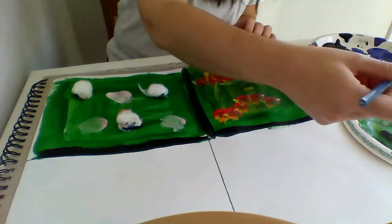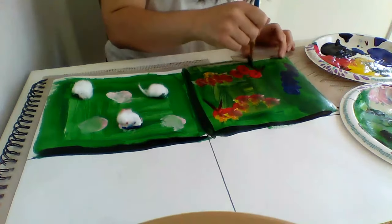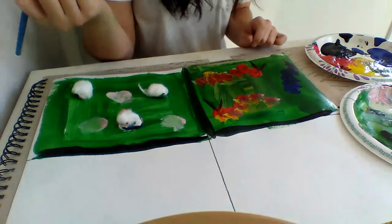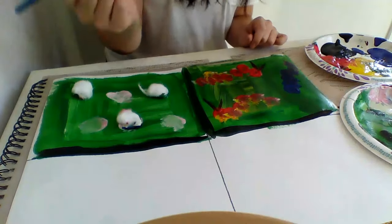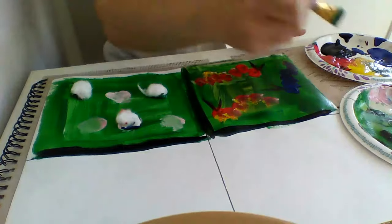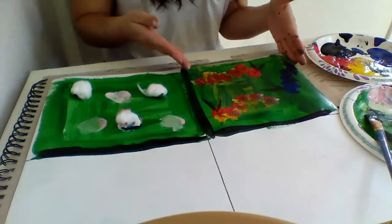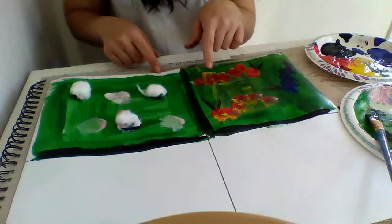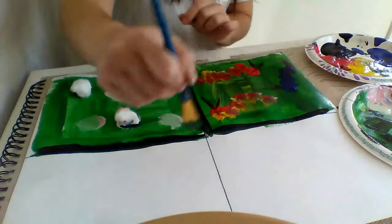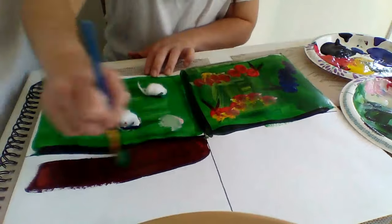Okay, and then maybe you want to make little antenna for your caterpillar. You can just take a brush. So little antennas, kind of like our bumblebees had little antennas. There we go. Okay, so first we had our egg. Now we have our caterpillars. And next, these caterpillars are going to put themselves in a cocoon. So this next square, we're going to make brown to represent that cocoon.